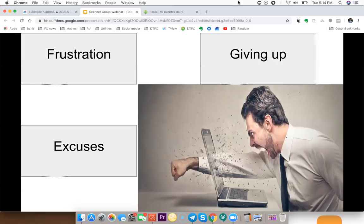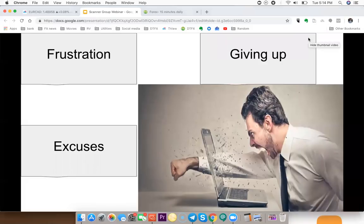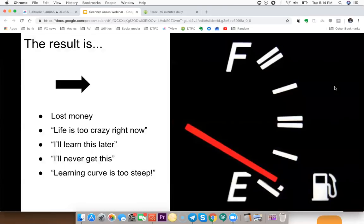So we don't ever want people to get to a point where trading becomes frustrating, or where you just want to give up, and you've put in all this time and energy and effort and money, and now you're just going to throw it all away because I couldn't figure it out, right? I couldn't get there. I couldn't make this work. So we don't want that. But this is a very common thing that happens, and I watch it happen constantly, right? So the result is we end up running on empty, and we lose money, and life is too crazy. And guess what? I'll pick this up later.